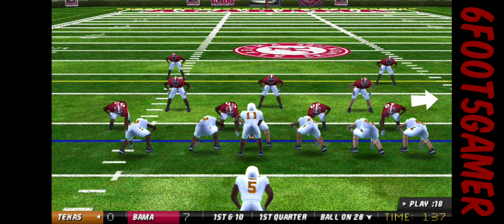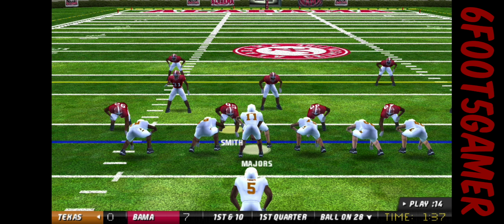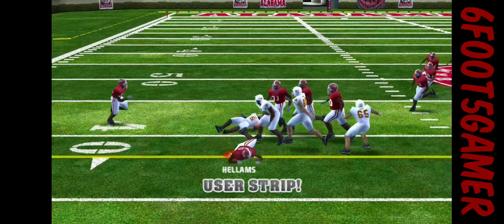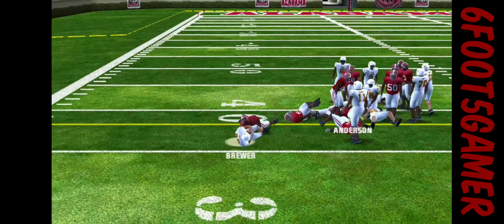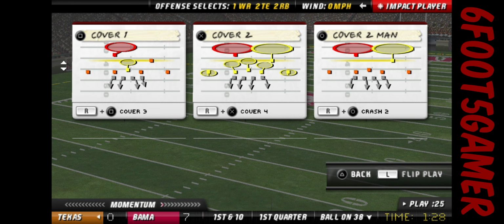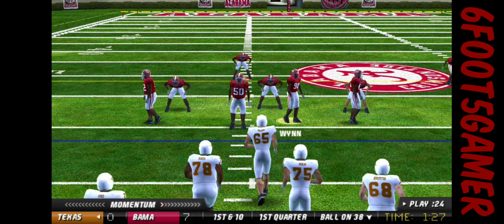The Longhorns come out showing 3 wide. Robinson on the handoff. Fumbles the ball. Brewer with a recovery. And down he goes at the 38. Nice strip there, huh, guys? Oh, yeah, it was. The ball carrier didn't have a good handle on it, and the defender was able to yank the ball free.